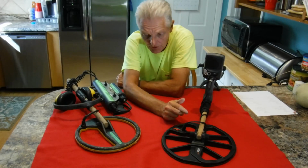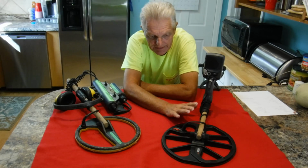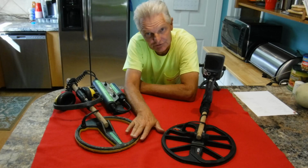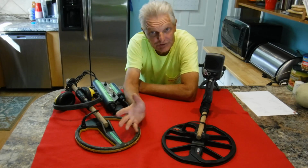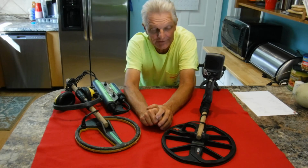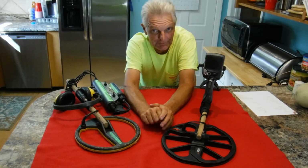But overall, the Equinox is easy to use, but the Excalibur's got that good sound to it. So I kind of like using both of them. I'm not going to say one or the other right now. Maybe at a later date I will. Maybe when I get my new Excalibur, it might be a lot different.